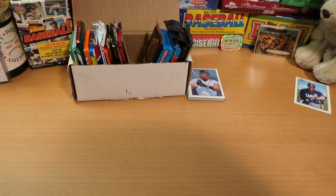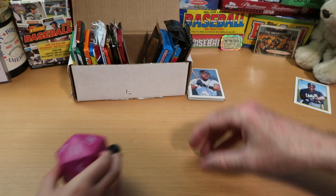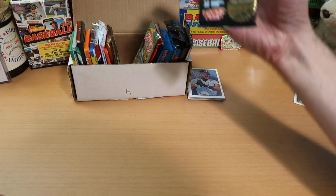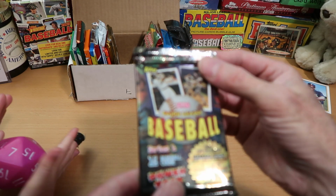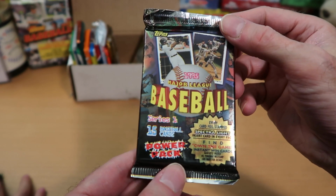And you're going to have to roll us another pack. What do you think? Well, that went off the screen, but you can tell us what number it is, and I'll bring it back on here. 11. All right, that's an easy one. Go back up to the gold pack, which we know is 10. And in the 11 spot this week, we have 1995 Topps Baseball, and this is a power pack.